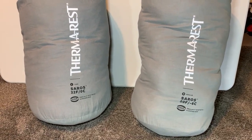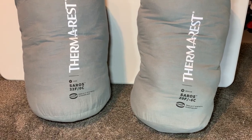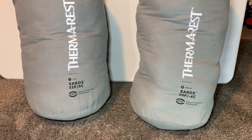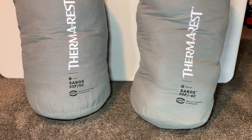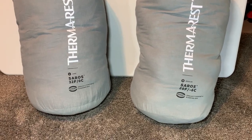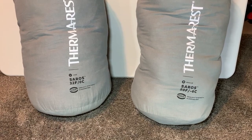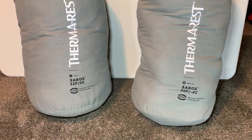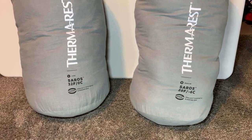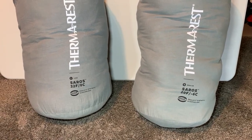I don't want to say we didn't really understand, we were having a hard time figuring out what a good temperature range for us was going to be. Obviously, the warmer the bag, the warmer the temperature better be. But this 32 degree bag is really not comfortable at 32 degrees. It's probably more like 40 to 45 degrees as a comfort range.